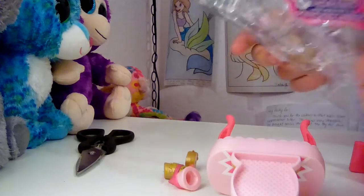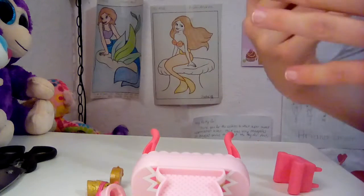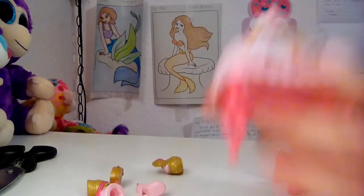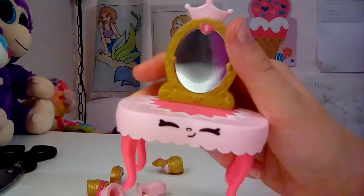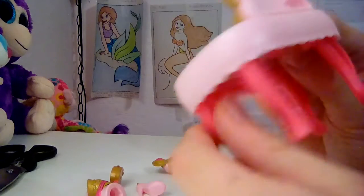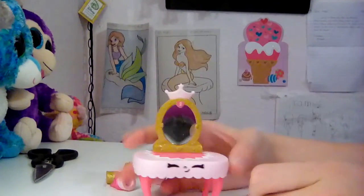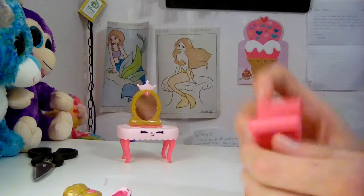Am I on it? Okay. And it comes with 8 exclusive. Whoa, I had one of these when I was little. Okay, so this is like a bigger Shopkin right here. And it's like a mirror. You guys can see the camera on it. And it has really pretty design on the front and on the back of it. It's like really pretty and it has a little face. I love how they include the faces. So there's this. And then here's the chair. Look at that chair. It's this cute way you can put Shopkins on it.